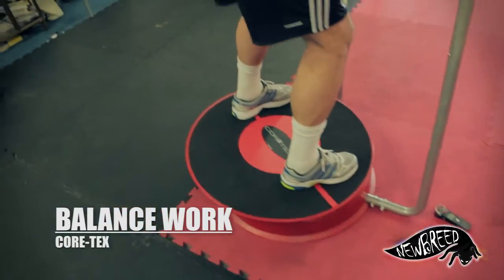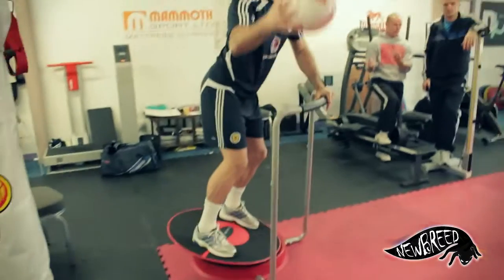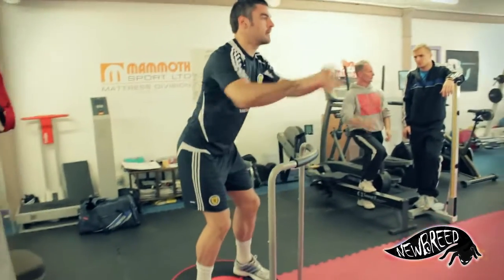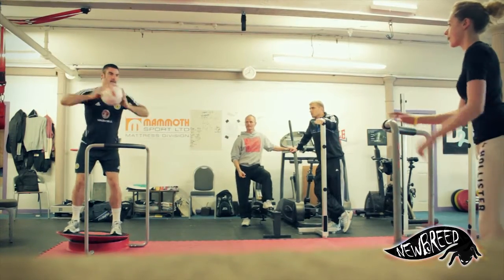Cortex is a really good piece of equipment for balance and proprioception work, fine motor control. We get Matty to stand on it and throw balls at him, and he has to throw them back, showing good balance and ability to control all his movements.